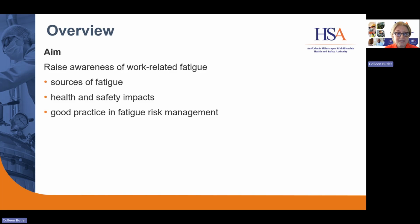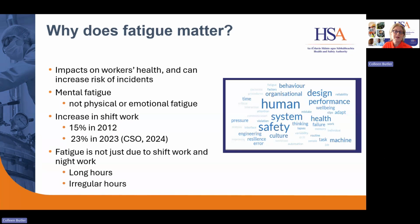My next slide highlights the reason why we're talking about fatigue right now. One of those is the fact that we know it impacts on workers' health, and it plays a role in workplace accidents. It increases the risk of incidents. Fatigue has played a role in incidents like loss of control over all types of machinery, including vehicles. When we're working in other hazardous tasks, whether working at height or working with electricity, fatigue can play a role in increasing the likelihood of things going wrong. It also means that sometimes we make errors in following procedures because we are losing focus, losing concentration.